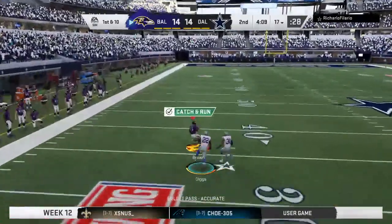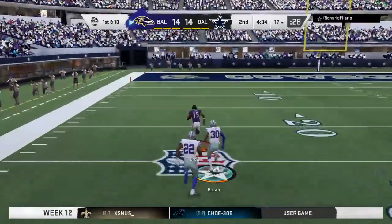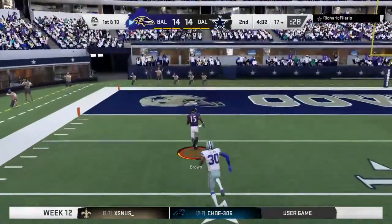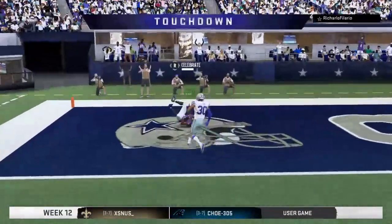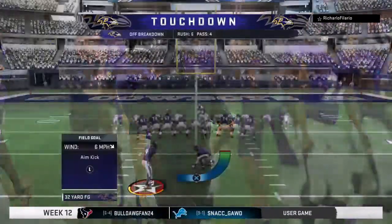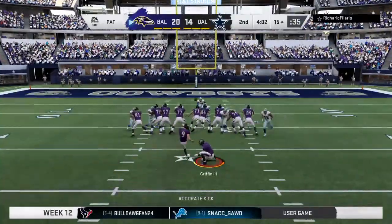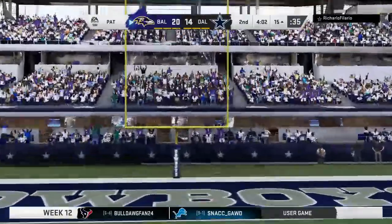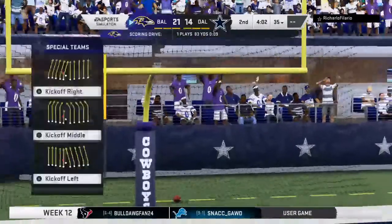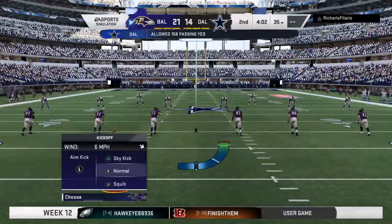Jackson. Got a man. It's Brown. But he's free going down the left side. It's a foot race. And all the way in for a Ravens touchdown. Marquise Brown, 83 yards, as his guys are able to regain the lead. Tucker able to connect on the extra point, and the lead is now 21-14.